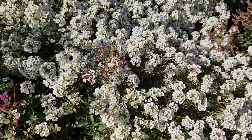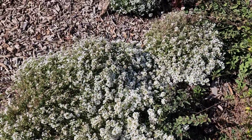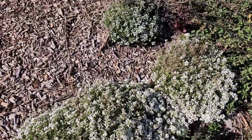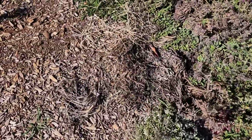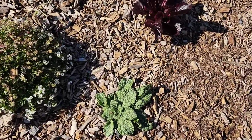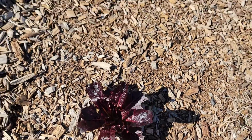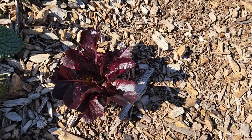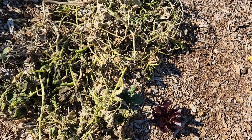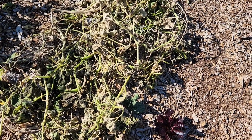And yes, more alyssum. This is all in my pathway. My pathway right now does not look like a pathway. It has a bunch of dead stuff I've pulled out that the frost got. It has volunteer borage, volunteer ruby red lettuce, and more. There's lots. There's some squash or melon vines I pulled up this morning. Those were totally devastated by the frost last night.